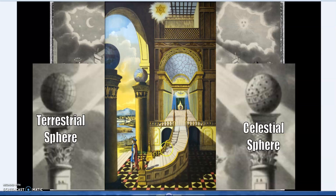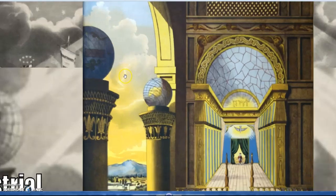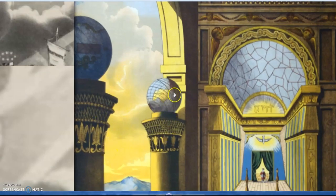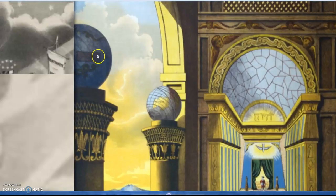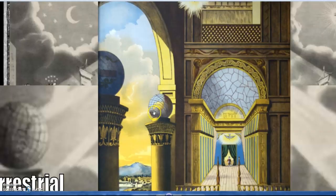So here's another type of tracing board. Notice 3 steps, 5 steps, and then 7. Also this Egyptian form of architecture. But we have the 2 pillars, 2 columns, the Earth, and you can get a hint of these constellations in there. That's the celestial sphere, and that's the terrestrial.